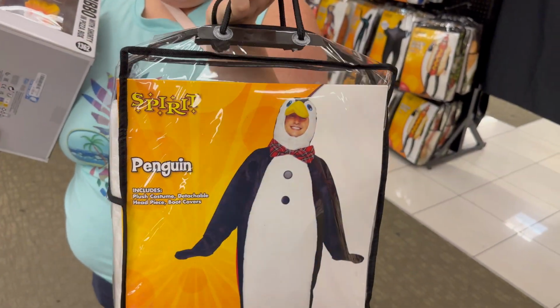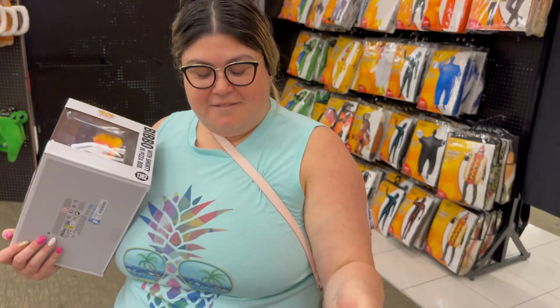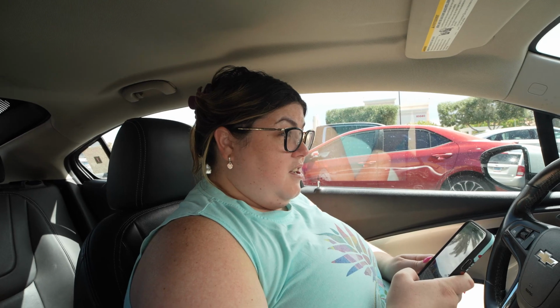It's nice that this is more her saying the penguin outfit. Macy just got in the car and she said, I burned my ass because the sun hit the leather seats and it's hot. It's 102 degrees out. Woo! Spicy. Spicy meatball.